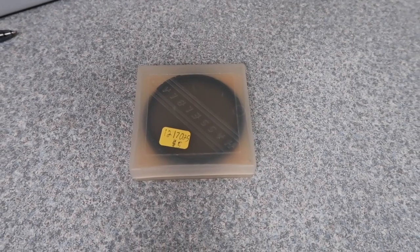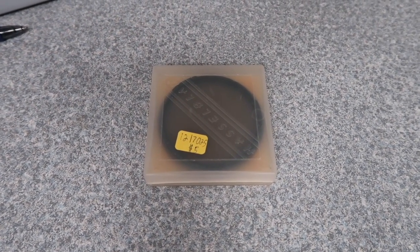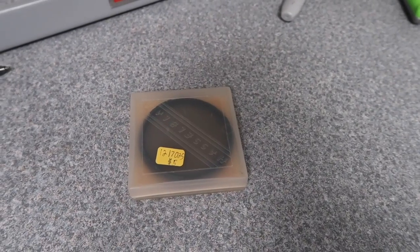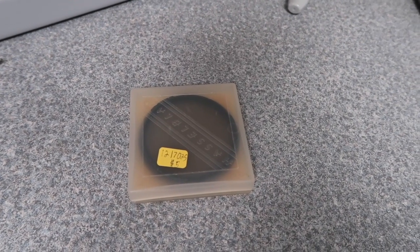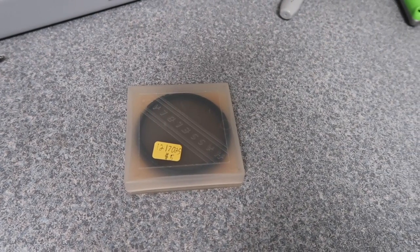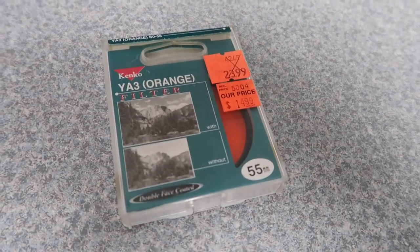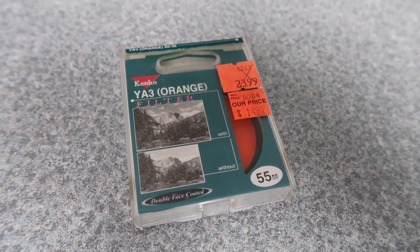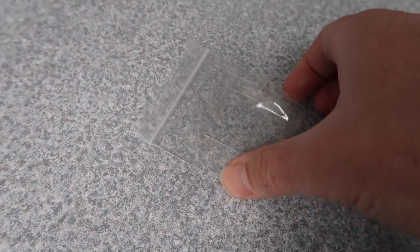Okay, so this one is a Hasselblad filter. $53.14 shipped. I need to verify this with Wheeler though, as the number is not correct. It doesn't match. Wheeler! He'll be in later. Filter, a Kenko Orangey YA3, $11.56 going to Washington State.